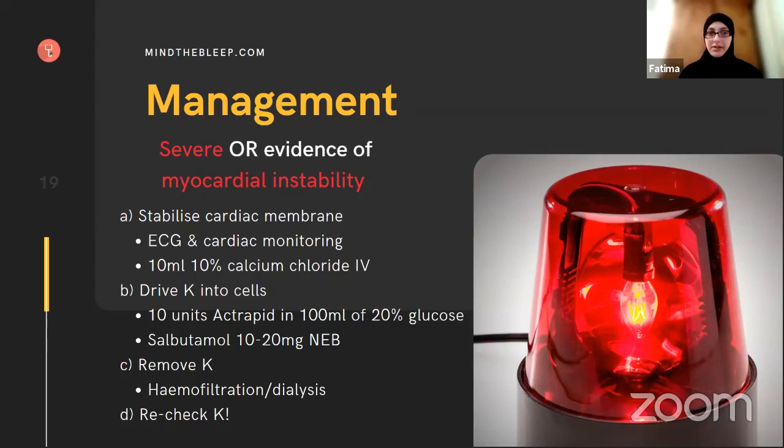First and foremost, you want to be stabilizing the cardiac membrane, because that's what you're worried about the most. So you need to make sure they've had their ECG, like we said, but also that they remain on cardiac monitoring if they fall under this category of treatment. The way you stabilize the membrane is by giving a calcium salt: 10 mils of 10% calcium chloride IV, or in some trusts calcium gluconate, and the dose might range from 10 mils to 30 mils. So definitely check your guidelines.